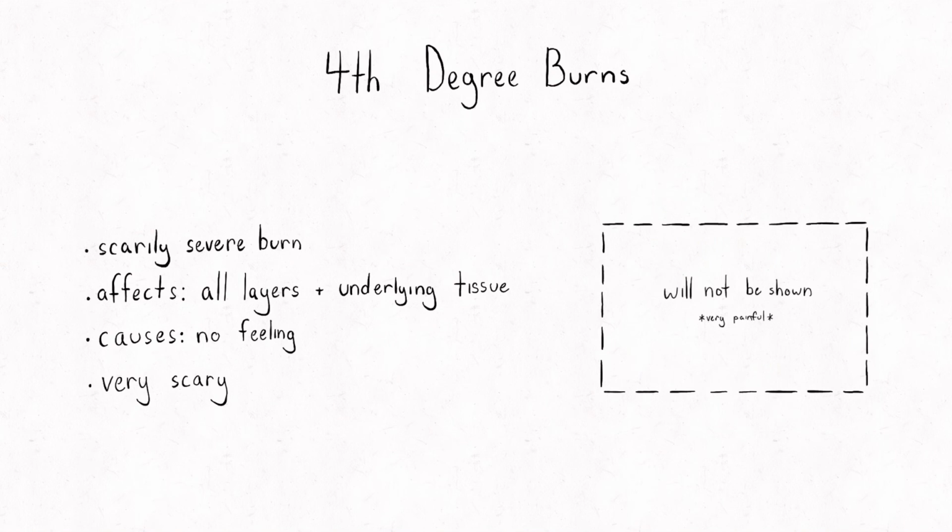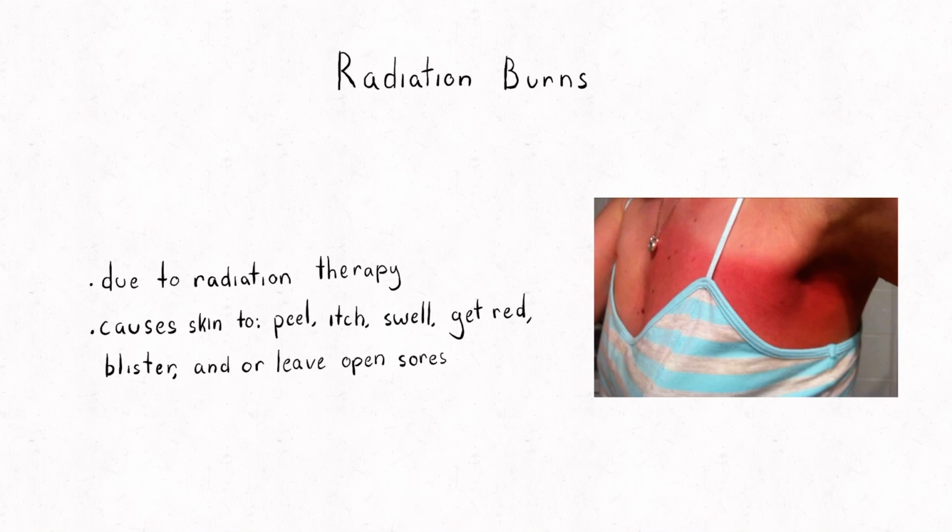Fourth-degree burns are the most severe. They burn through all the layers of the skin and underlying tissue. They can affect bones, muscles, and tendons. Fourth-degree burns destroy the nerves, which causes the area of the burn to lose all feeling. Radiation burns are usually caused by radiation therapy. The radiation passes through your skin to target cancer cells. It can cause peeling skin, itchy skin, swelling, blistering, open sores, and reddening of the skin.